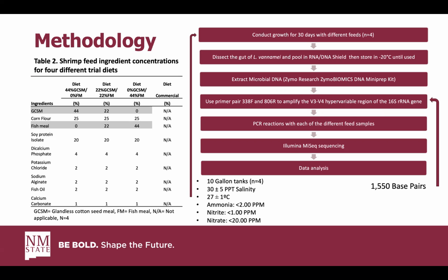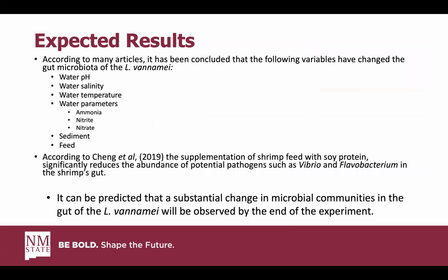Then we dissect the gut of the vannamei and put it in DNA/RNA Shield, then store it at -20 until it is used. Then we extract the microbial DNA, and using primers 338 forward and 806 reverse, we amplify the V3 to V4 hypervariable region of the 16S rRNA gene. Then we conduct the PCR reaction, and then we do the Illumina MiSeq sequencing. The last step is data analysis, which, even though it is the smallest cell in this slide, is actually the hardest one to do.